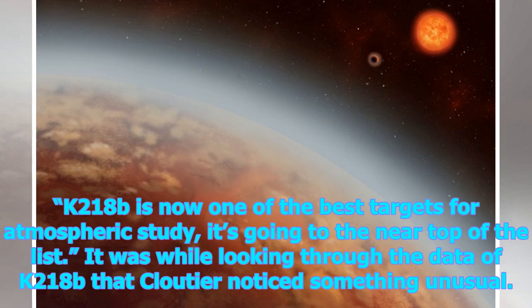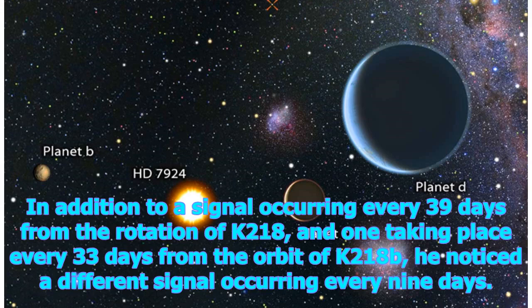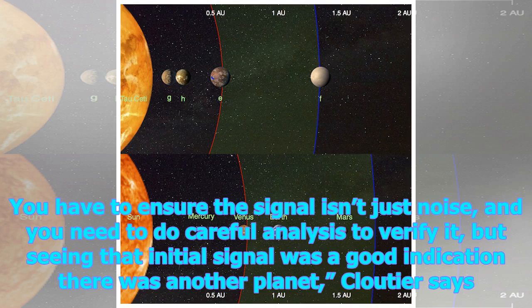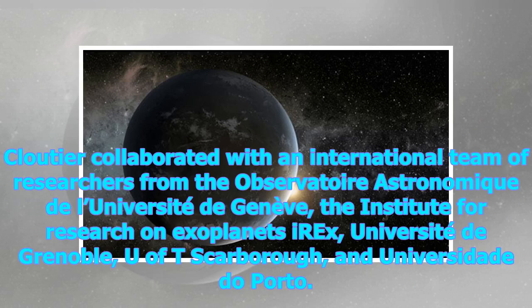It was while looking through the data of K2-18b that Cloutier noticed something unusual. In addition to a signal occurring every 39 days from the rotation of K2-18 and one taking place every 33 days from the orbit of K2-18b, he noticed a different signal occurring every 9 days. "When we first threw the data on the table, we were trying to figure out what it was. You have to ensure the signal isn't just noise, and you need to do careful analysis to verify it, but seeing that initial signal was a good indication there was another planet," Cloutier says.